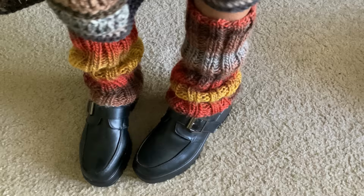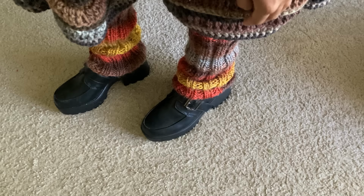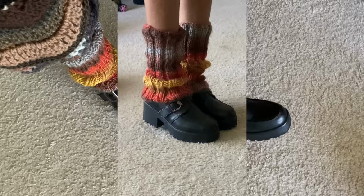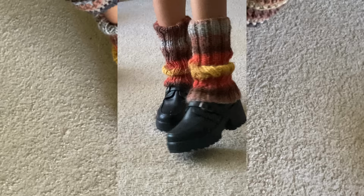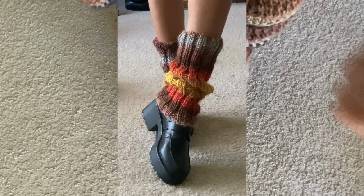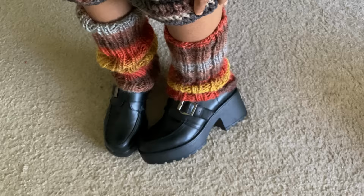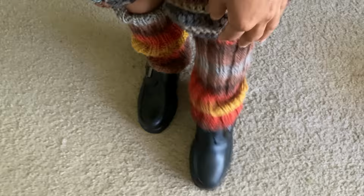This is what the leg warmers are looking like. I was gonna pair them with my Doc Martens, but I didn't clean the bottom of my Doc Martens just yet, so I'm going to be using my Mary Janes instead. I really like how these came out. They match my sweater, so if I want to wear a black skirt and then my leg warmers with the fall sweater that I made earlier, I think that'll work perfectly. Or even just some tights and stuff. But yeah, I really like them. There's not much else to say. They're leg warmers. Leg warmers have always been cute.